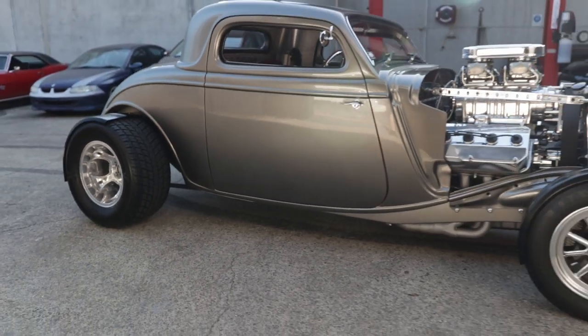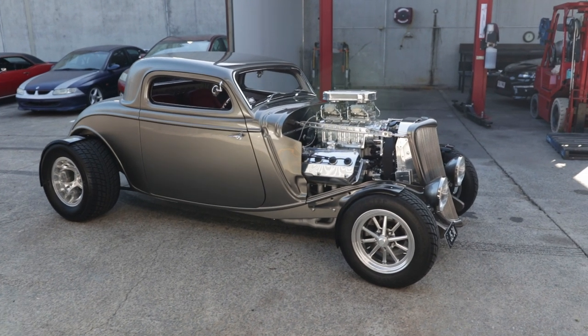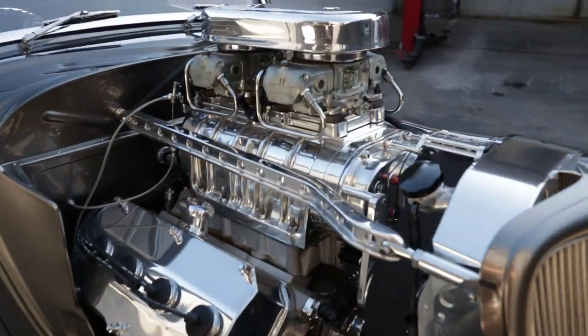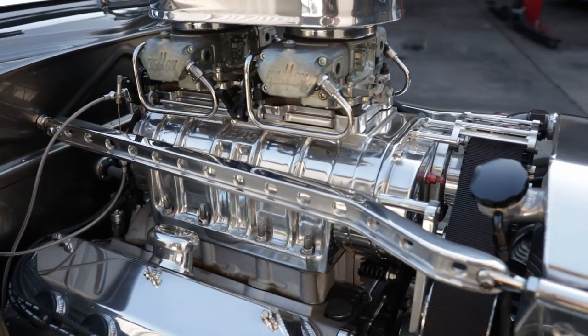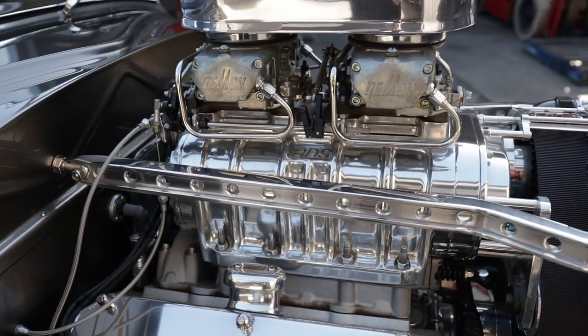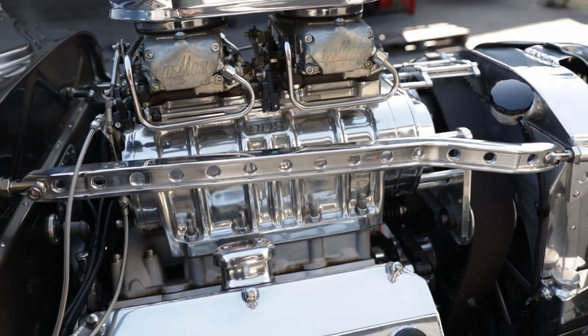This is an exceptional looking car as well. Now, I've been under it, I've been in it, I've been looking all over it. It is faultless from what I see. I guess every owner has little things that you might know of, but I certainly don't see any. But tell us, where did this car start?